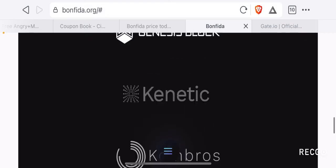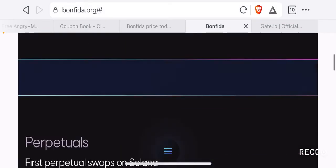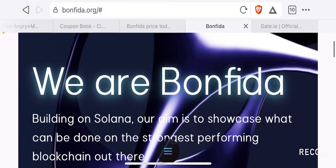Overall, pretty simple but very elegant website with a lot of information about the project, and it seems like this platform is doing a lot, not just offering some of the best APIs, but they also offer a lot of other products as well. So therefore, this is definitely a good project to look out for, right?